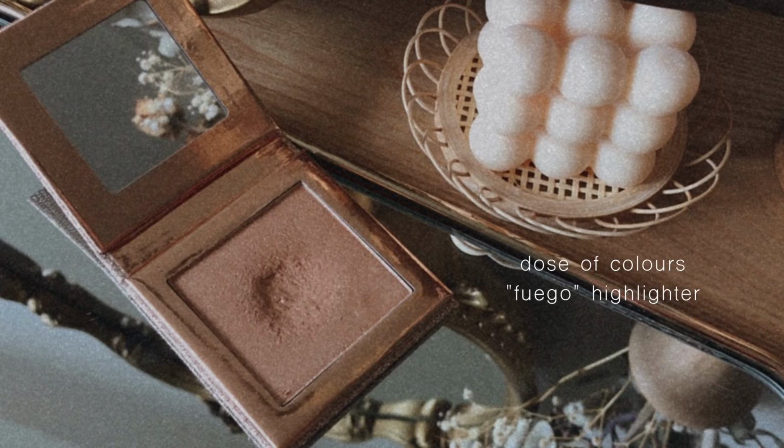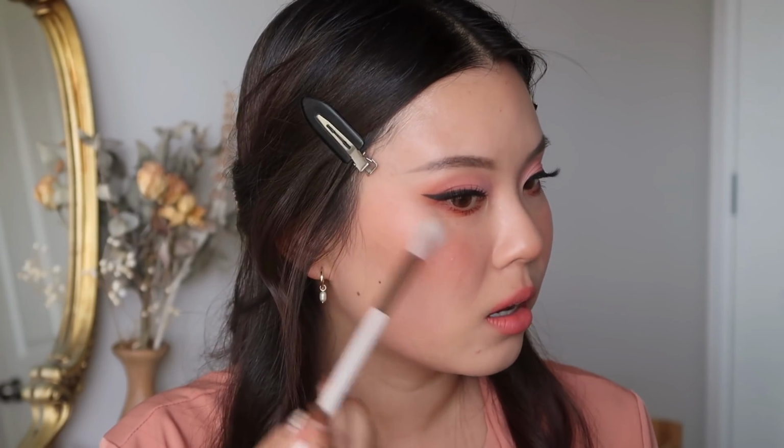And my favorite highlighter right now is the Dose of Colors Fuego. This one is in my project pan. Actually, it's probably the only highlighter that I have been using, but I really do enjoy it. It's one of my all-time faves.